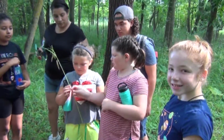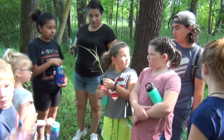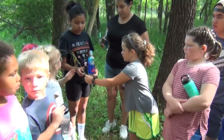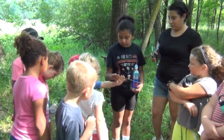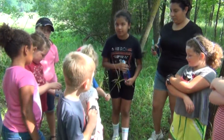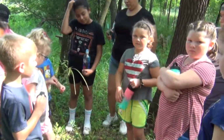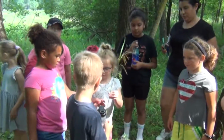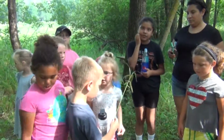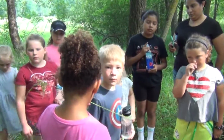All right, this is the Sacred Heart group, and we're at Papa Nature Center, and they're feeling the stem of a sedge because it's a triangle. And there's an expression, sedges have edges, and there's more to it. Do you know what the rest of it is? Triangle. Some plants are round, some are square. Mint plants are often square.